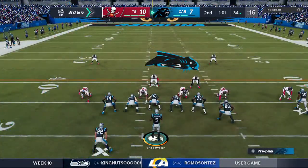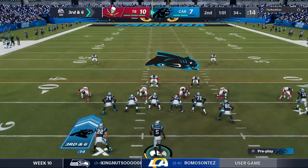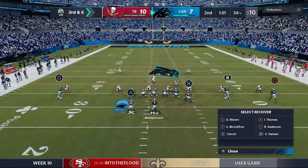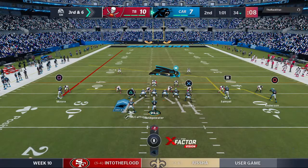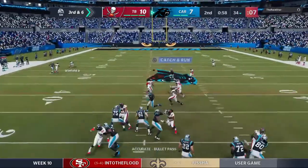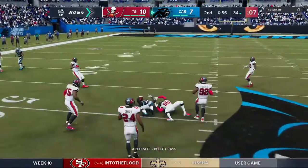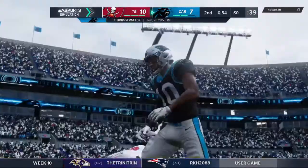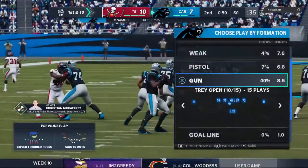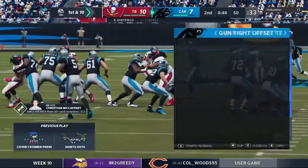So after the 2nd down incompletion, they'll come up now against a 3rd and 6. Check 26, check 26. From the gun, Bridgewater. Got his target, Samuel. And he gets this one to midfield before he's brought down. It's a Carolina 1st down on a gain of 16.